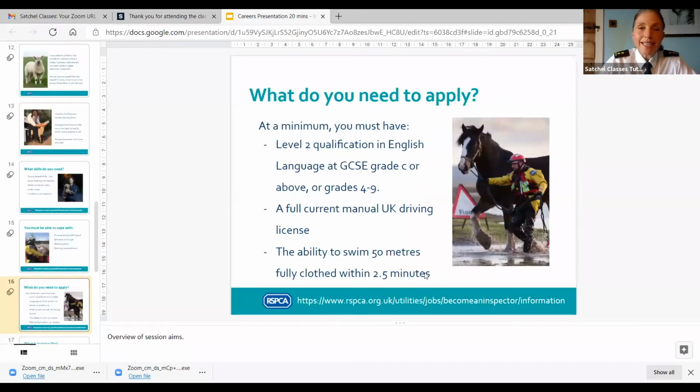So what do you need to apply? At a very minimum, you must have a level 2 qualification in English language, GCSE, grade C or above, grades 4 to 9, a full current manual UK driving licence, and the ability to swim 50 metres fully clothed within 2.5 minutes. That's a level of fitness that we need because we want to be rescuing the animals. We don't want to be rescuing you.